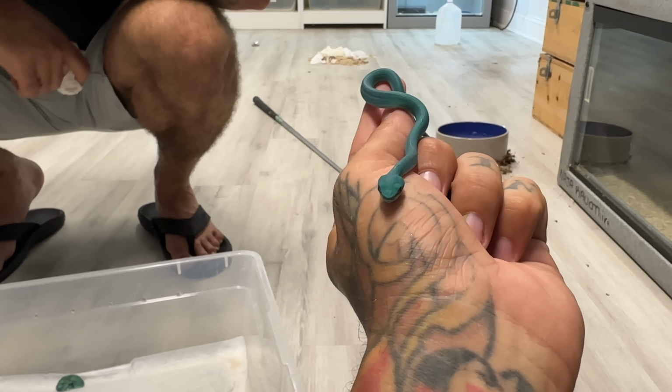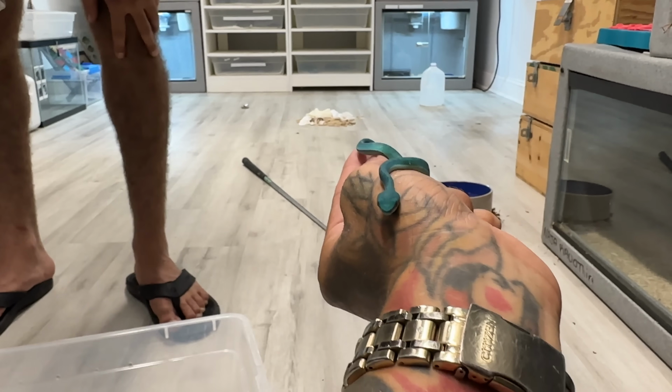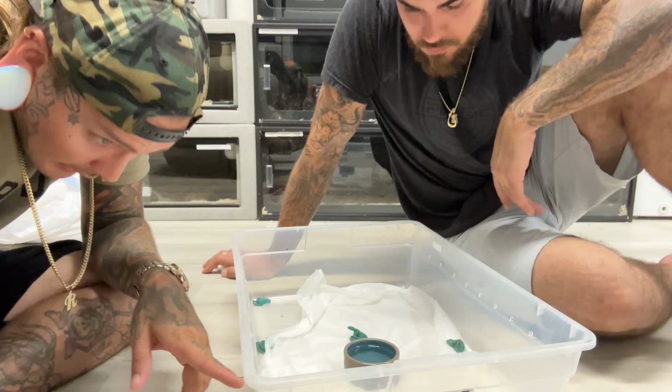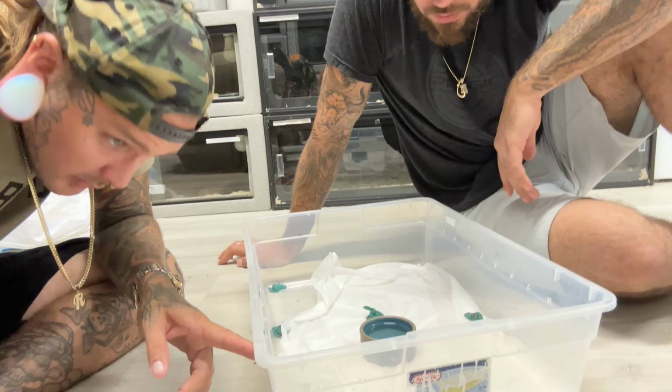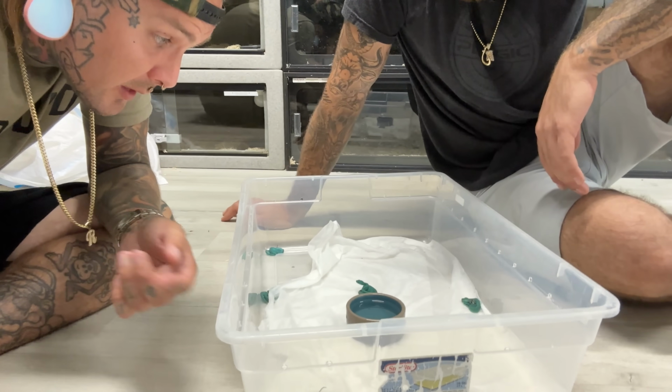Finesse. Gotta finesse these little guys. I don't know why I'm whispering right now, but I guess it helps. So we're just gonna leave these little guys in here for now. They can't get out of these holes, right? Yeah, there's no way they can get out of these. See this? They got little air holes on the side of here. There's no way they can get out of here.